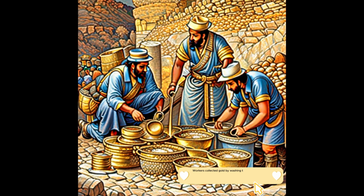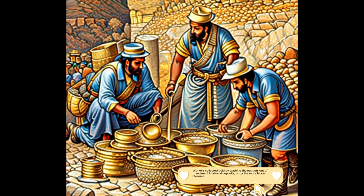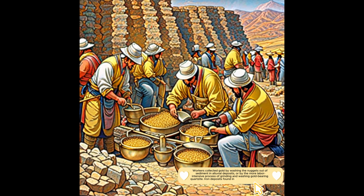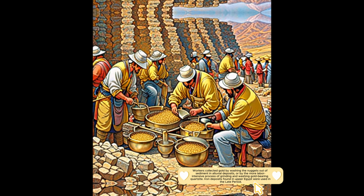Workers collected gold by washing the nuggets out of sediment in alluvial deposits, or by the more labor-intensive process of grinding and washing gold-bearing quartzite. Iron deposits found in Upper Egypt were used in the late period.